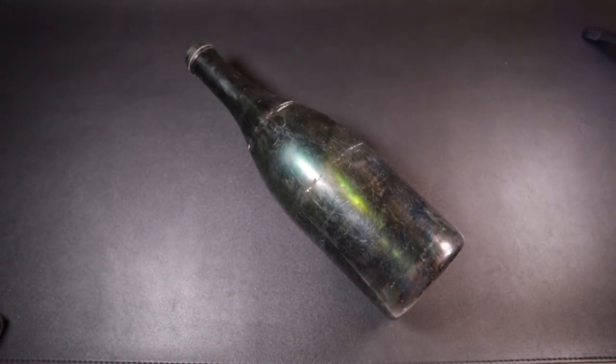I think it's fairly safe to say that this is the best find of the day. When Nicole first saw this, I don't think either of us expected that it would be an entire bottle, but we were both really overjoyed to find out that it was. So what can we say about this bottle?